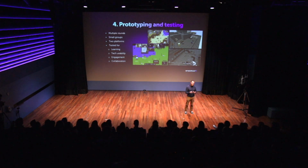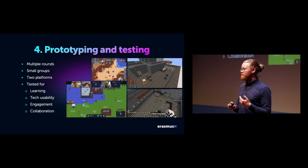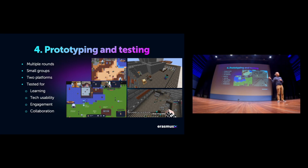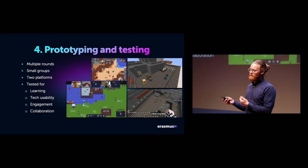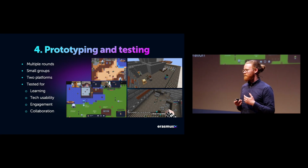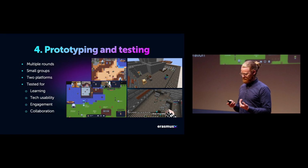And we ran prototyping, we tested. We ran a lot of different sessions with small groups of students. You can see some of them were in Minecraft, some of them were in Gather. And we tested for things like usability of the platform. We tested for the actual learning, are they meeting the learning objectives? We tested for the goal of collaboration and also engagement. Is it fun? Is it interesting?